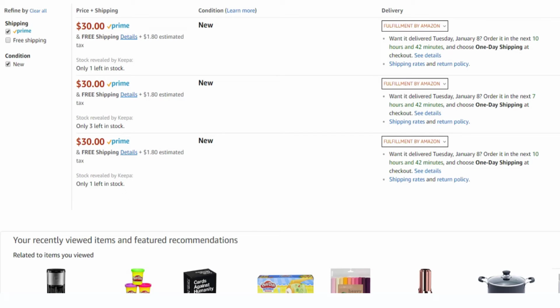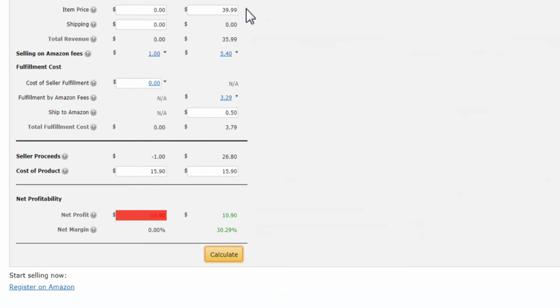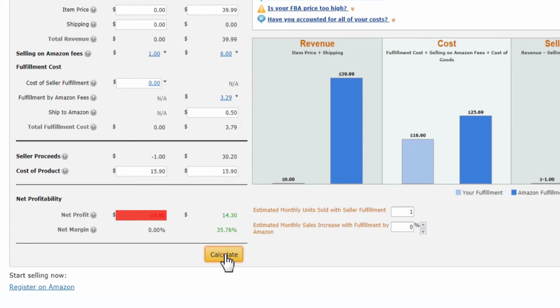So you know what I might do? $39.99 and see what happens. That's just an option that you have. It just depends on where you are. Okay? So that's the deal, guys. That's how I did on my retail arbitrage.